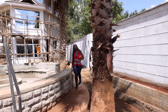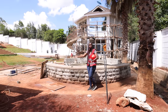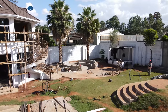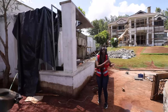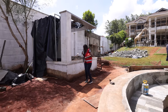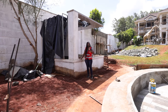But we're not going to leave it at that. We are taking this incredible cladding over into the barbecue area. So again, social area, you want these places to look like they belong together. Of course, we're not going to just leave the cladding in the sitting area, the fire pit area. We're going to take it also to the barbecue area. So once this area is complete, it's going to look so uniform.